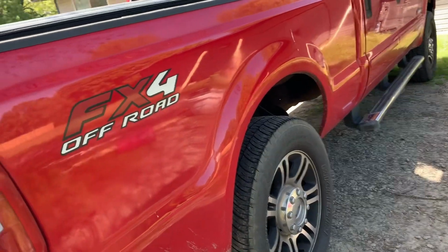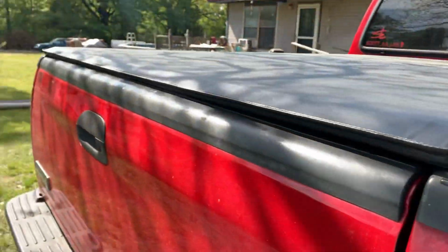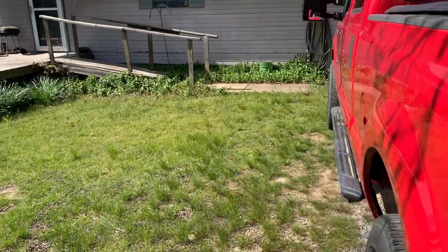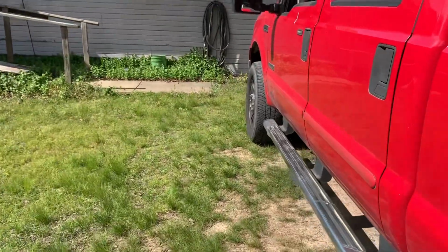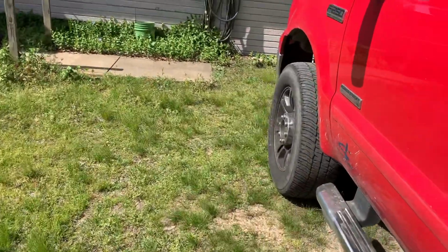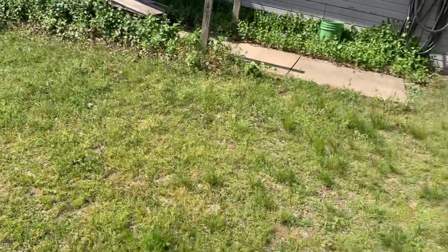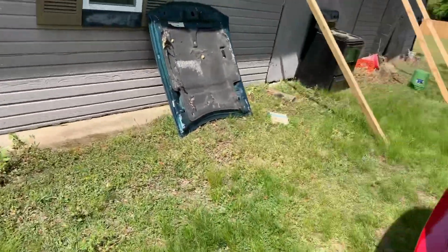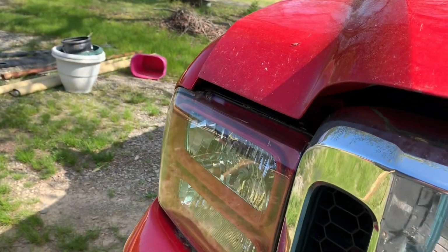The truck's not tuned, the truck's not deleted. It does have a stock exhaust with a muffler delete pipe and an extension piece. Have a video on that as well. And then we'll look under the hood here, and again, this truck's not tuned, it's not deleted, it's got head bolts, so I imagine the engine is pretty stock.